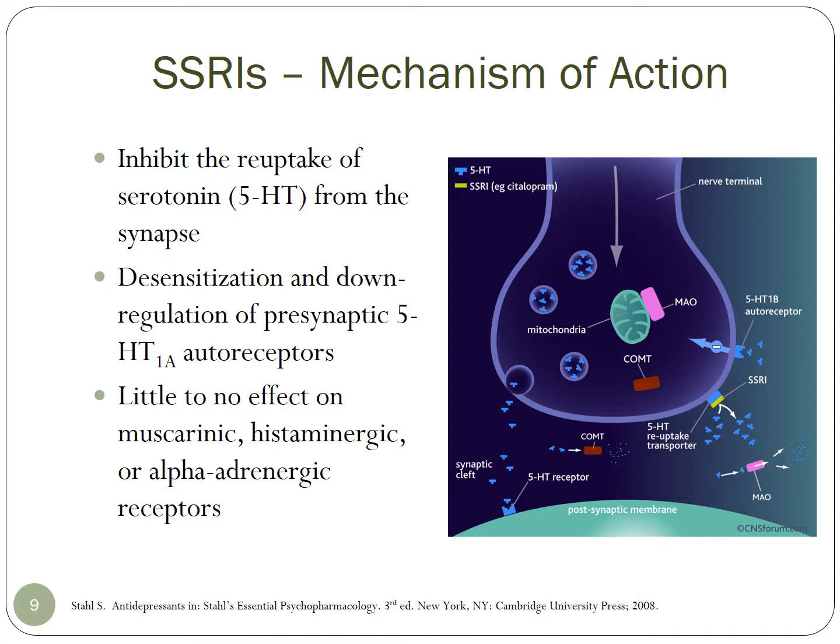You'll also notice that I have something listed here with the desensitization and downregulation of presynaptic serotonin 1A autoreceptors. So the 1A autoreceptor is really responsible for letting the neuron know that there's already serotonin in the synapse. So when serotonin is released in the synapse, it'll feed back on that 1A autoreceptor, which is actually in the image on the slide, it's shown as a 1B autoreceptor, which is fine, don't worry about that.